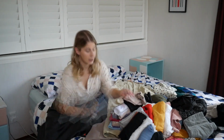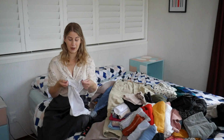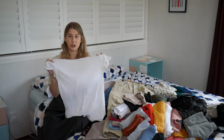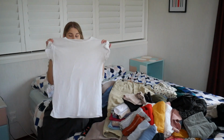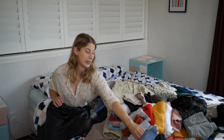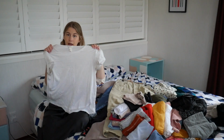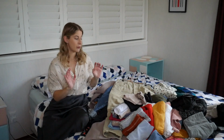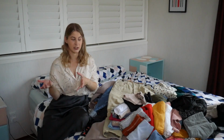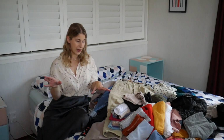If you guys saw my previous video when I said my white shirts always get sweat stains after about a year or so, I do have 2 white shirts from last year that now need to go. So that one and also this one. I have replaced them. The replacements are not in this pile because I obviously know that I'm keeping them, but I'll put them into my wardrobe when I put everything away after this video.